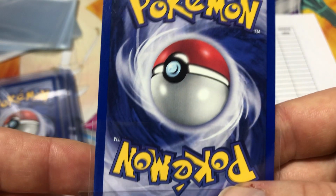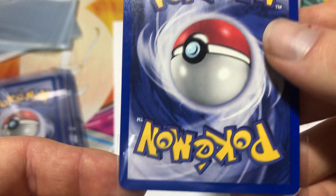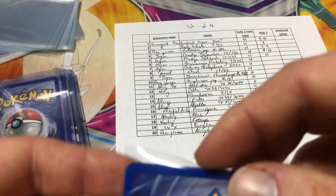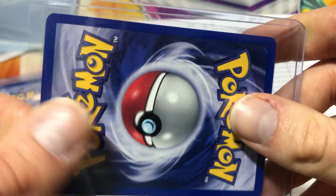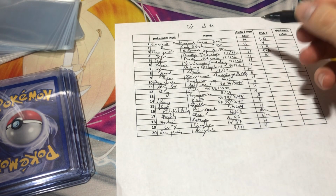How's the back? These are some really good cards. That's not whiting, that's just the penny sleeve. Yeah, so this looks like another 10. I'm not trying to be over hopeful. I think my guesses are fairly accurate. It just takes PSA forever.